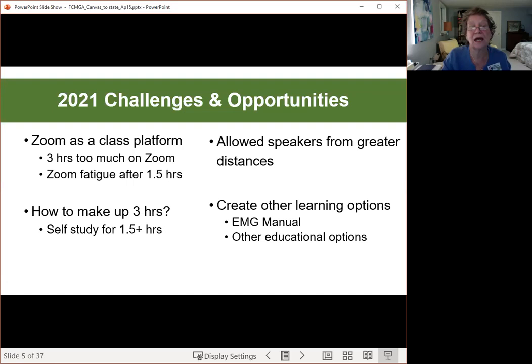And how is that going to look? Before, most of our self-study was the manual, the handbook that we get, and that's really super. But other educational options seemed to be something that we needed to add. It was just 1.5 hours for reading the manual. We'd done that a lot. So what happens next?